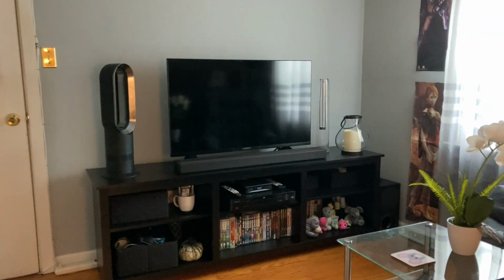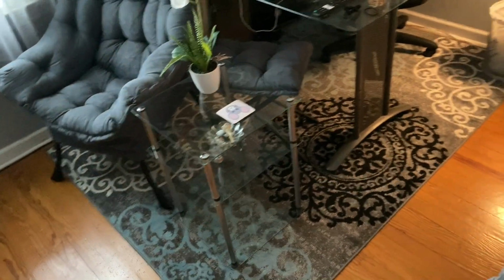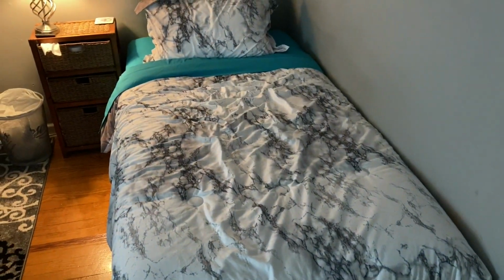Alright, who's ready to see the brand new room? Been working on this for a bit here, and now it's finally time. I never really showed the old room, but here is the new one. Here's how the new one looks. Here's where the entertainment center was. Here's where some of the seating is, my computer area, and then this bed area.